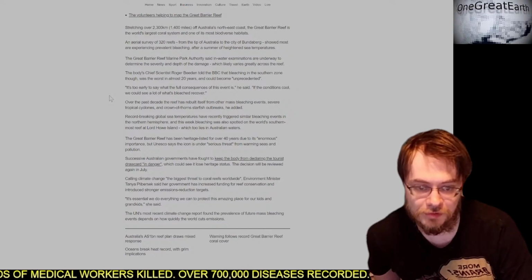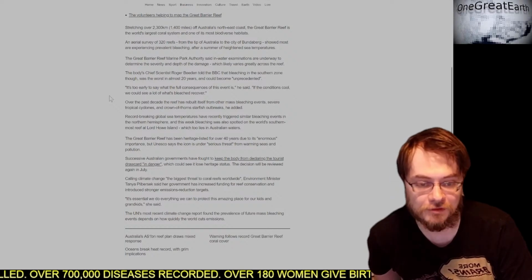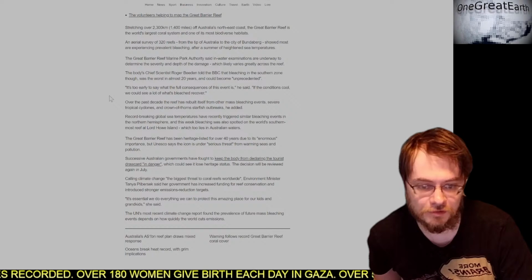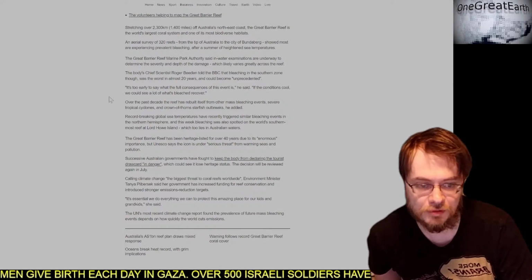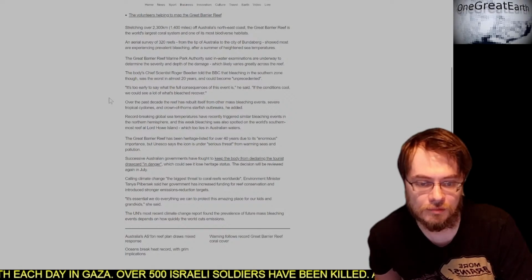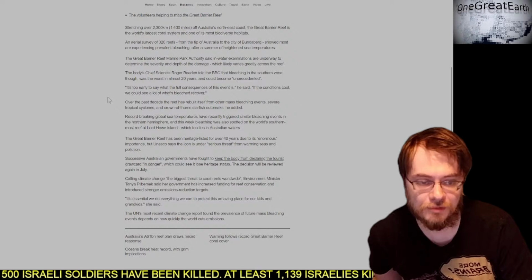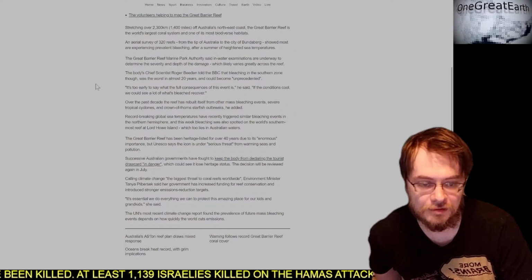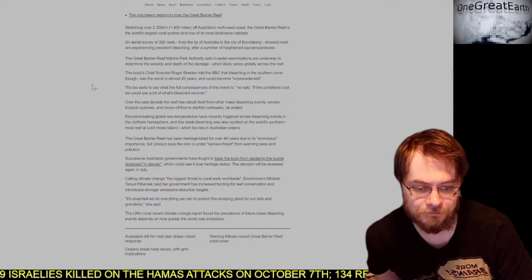Record-breaking global sea temperatures have recently triggered similar bleaching events in the northern hemisphere. And this week, bleaching was also spotted in the world's southernmost reef at Lord Howe Island, which too lies in Australia's waters. The Great Barrier Reef has been heritage listed for over 40 years due to its enormous importance, but UNESCO says the icon is under serious threat from warming seas and pollution.